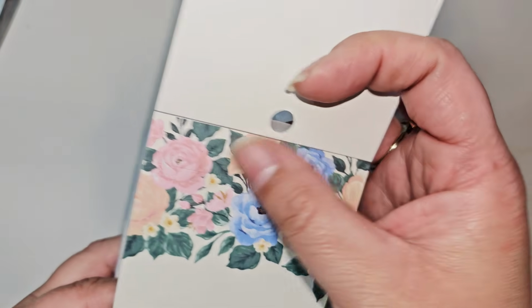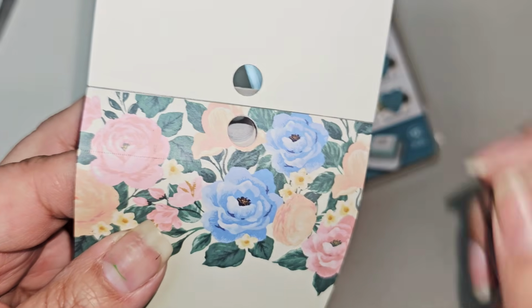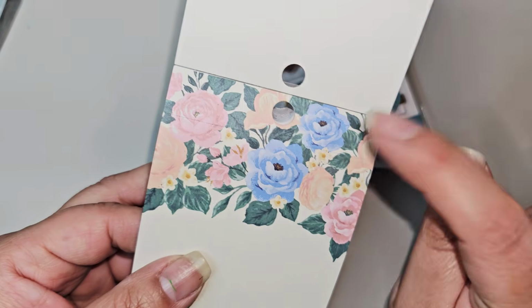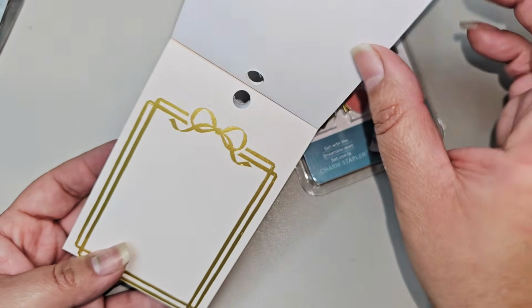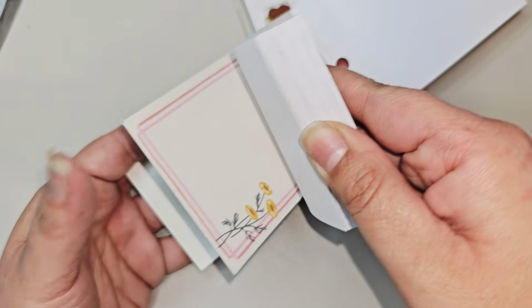Oh, I see. It's scored right here for you to take it off, so you won't have that hole. But that's so sad, then you lose that design right there. You can see right here, you would just cut that off. So let me do a quick little flip through. Oh, see, blue.